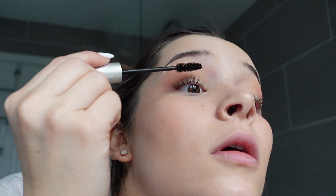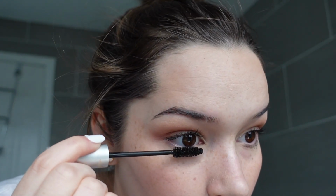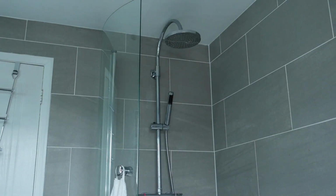Just gonna kind of touch up on the other side. Perfect. Now I'm gonna put some on my bottom lashes. And it kind of smudged already, which is fine. You can just go in with your nail and kind of, yeah, see, I got mad. You can just kind of go with your nail and try to get that excess off, or you can take a little makeup remover with a Q-tip and that'll work too.